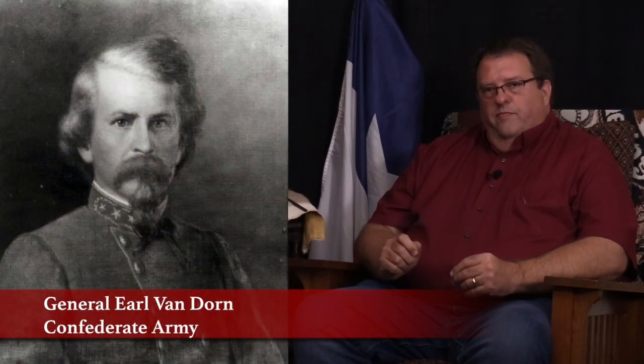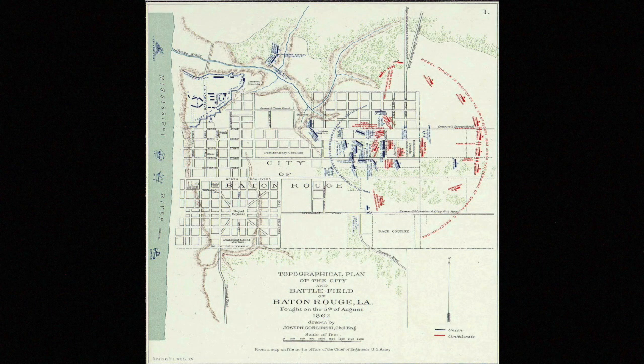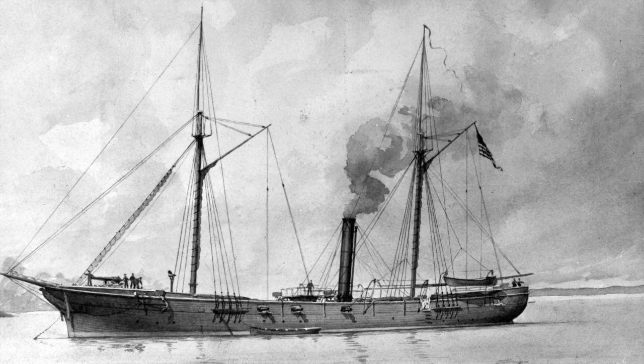General Earl Van Dorn at Vicksburg says, all right, now it's time to follow this up by an attack of our own. Let's launch an offensive. Let's retake Baton Rouge. If we can retake Baton Rouge, then we can threaten New Orleans. Well, retaking Baton Rouge from the land side seems like a fairly easy deal. The Confederates had the manpower, and the Federals were a little thin on the number of troops they had on the lower Mississippi. But the problem is the Federals had a ton of warships, number of gunboats, number of capital ships. Those big black cannon on the Mississippi were going to be tough to overcome.